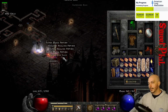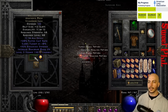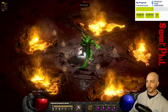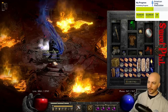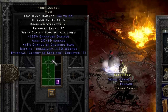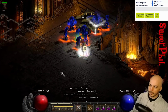Oh, there we go, fellas. Who was asking about where to find the Arachnid's Mesh, right? Who was asking? Oh, 95. That's a low defense. Oh, baby. Ethereal? Oh, it is ethereal. Let's go. Ethereal Hone Sundan. Three open sockets. My redemption up, so I'm just standing there doing nothing.